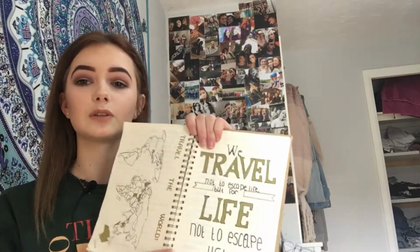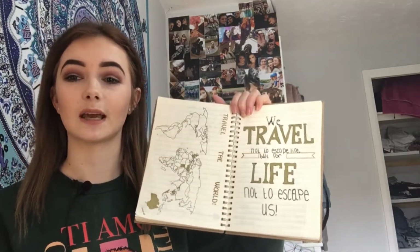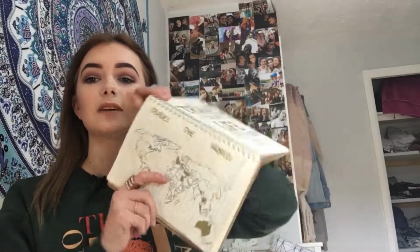My next page is probably my favourite page out of all of them here. I think it just looks really pretty. This is again another one I was influenced by a Pinterest post that actually my sister sent me. So it says, we travel not to escape life, but for life to not escape us. And then it has a little world map.